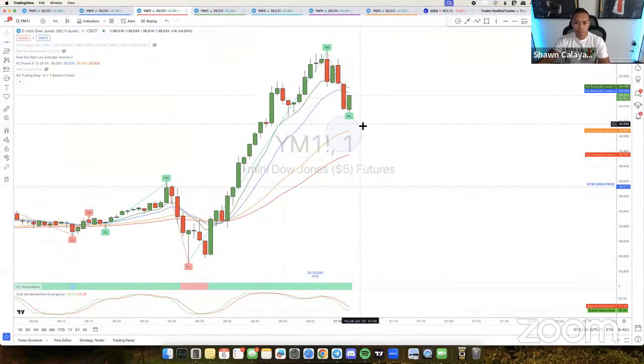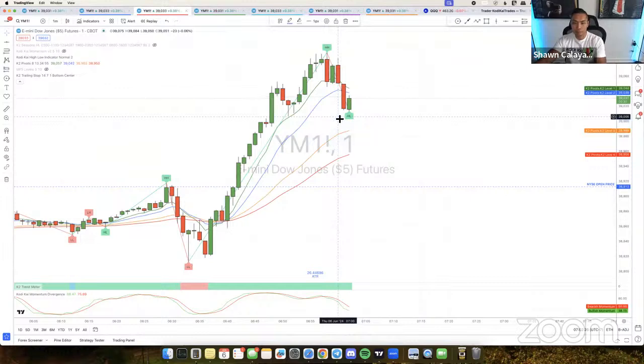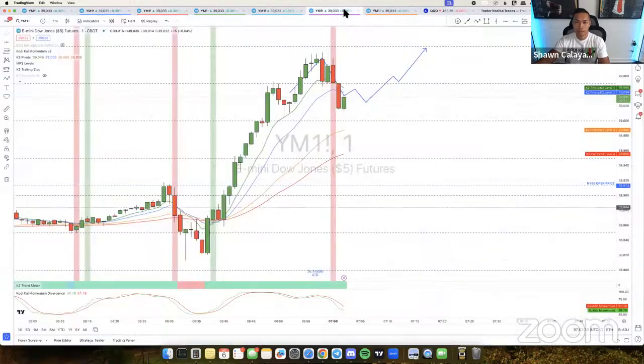But I'm not in that position right there, guys. Just a heads up. I mean, it could possibly play because the target price point would be the next pivot right here for it to continue dropping, if it continues to drop. I just don't like going against the trend, of course.